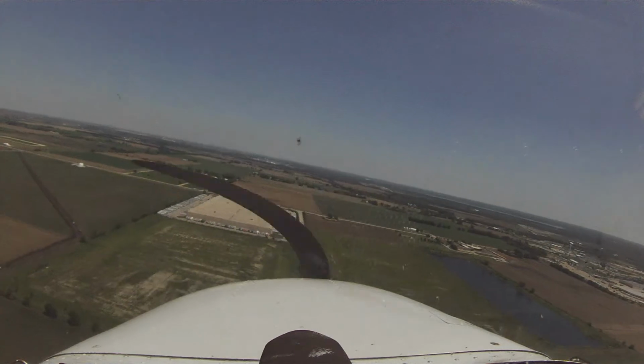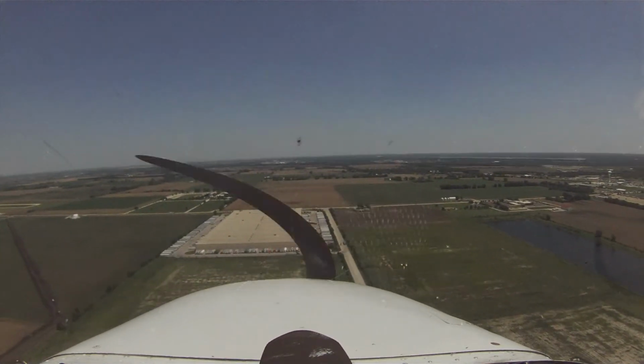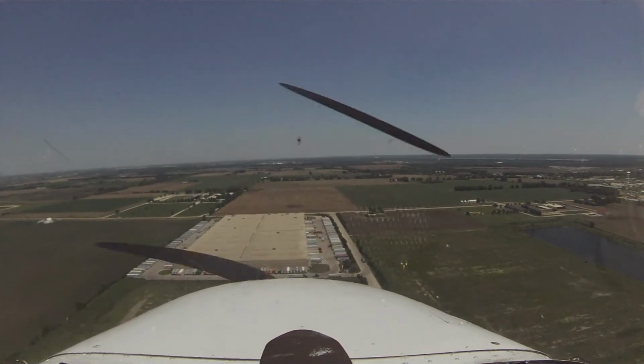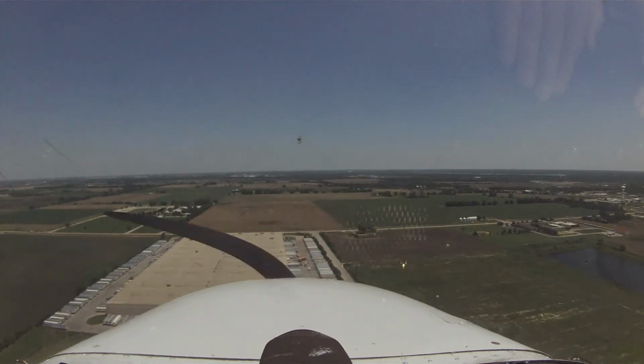Weather, wind, 19, 0 at 3. Visibility, 10. It's calm, but we got a tailwind. 1, That's okay. We'll go through the procedure, do a go around. 7 Celsius. Dew point, 8 altimeter, 29.